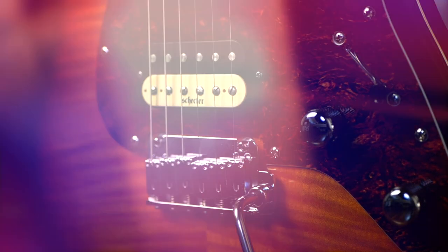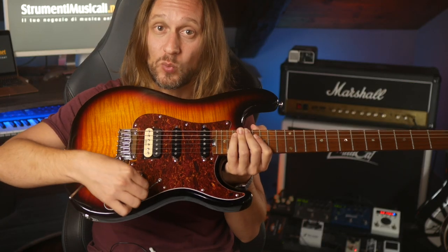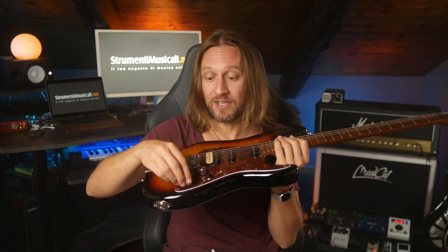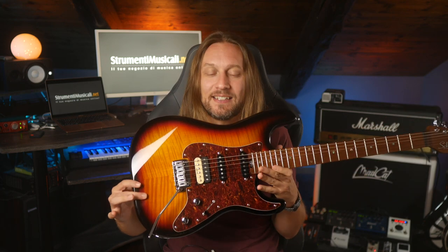It has a Goto 510 bridge and a 10-way selector switch that combined with the split coil capability via the push-pull here, you can have a total of 14 different sounds. And the pickups are Schecter Pasadena Elite ones.